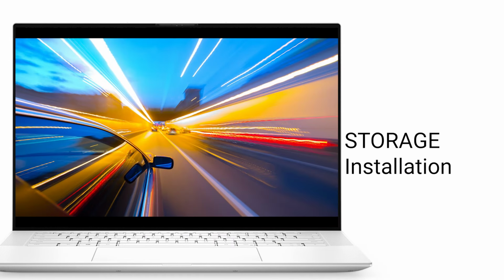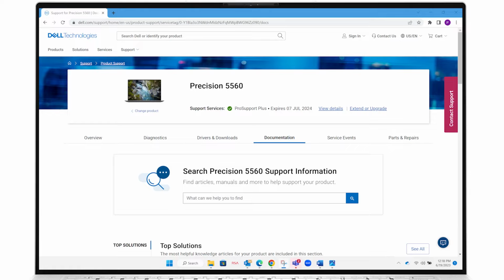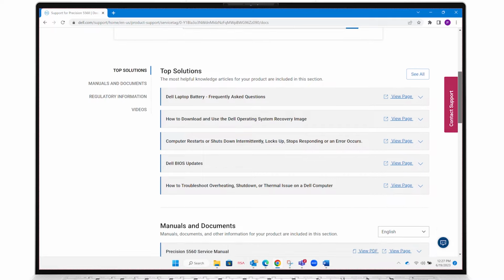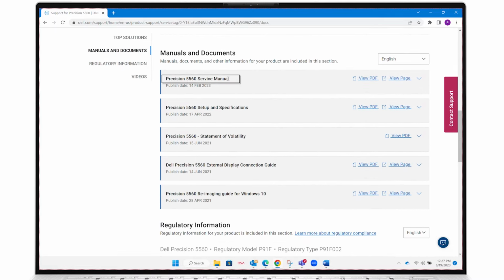Once you've got your new drive, it's time to install it following the installation instructions and safety precautions as outlined by your Dell Service Manual. To find yours, on the Dell Support homepage, click on Documentation and look under the Manuals and Documents section for the Service Manual and click on View PDF.